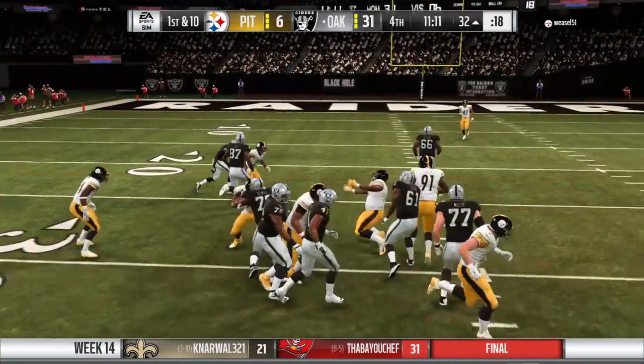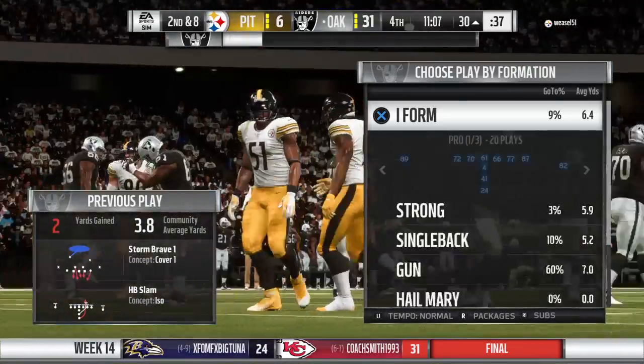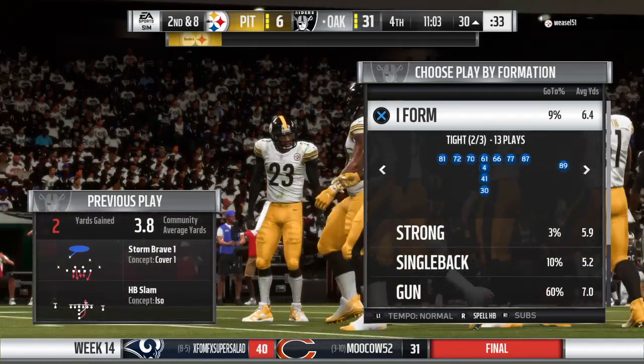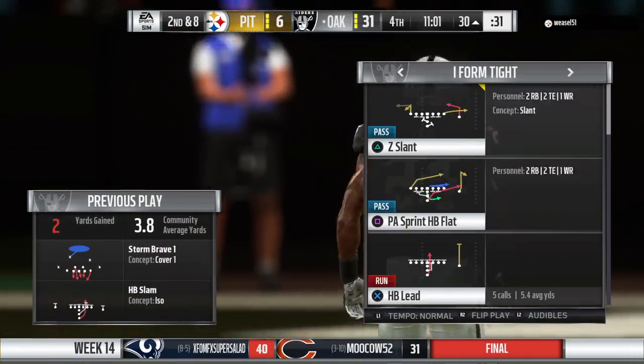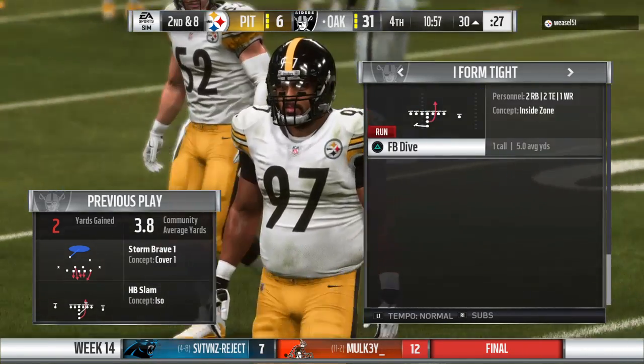On the handoff, Lynch. And he's going to get this one down to the 30. It's Big Vince Williams who made the tackle. Bottom line, they want to keep this clock rolling, so they'll take that one right there. They just want to keep falling forward, and they want to put the onus on the big fellas up front in order to bring this one home.